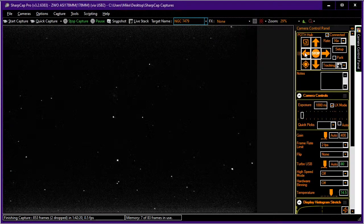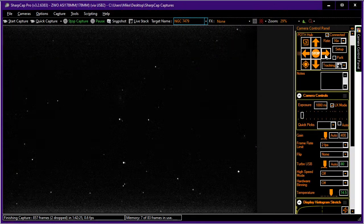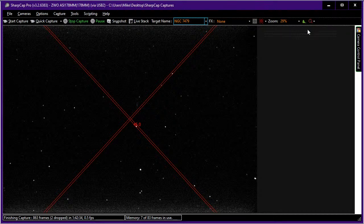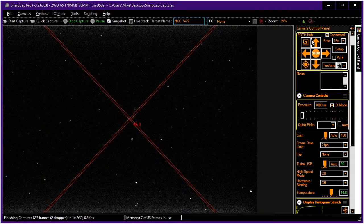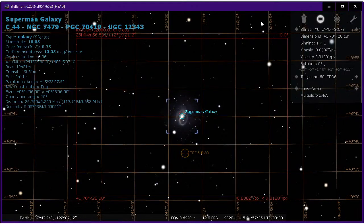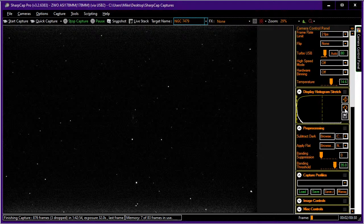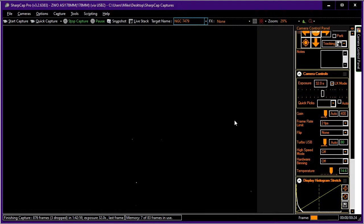This away. That's a little too much. That's about right. It might be a little high. That's going to be good. That's going to be about right. Synchronize the mount. All right. Reset our stretch. And we got that set.